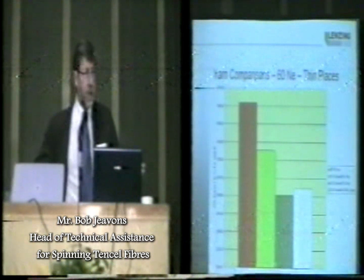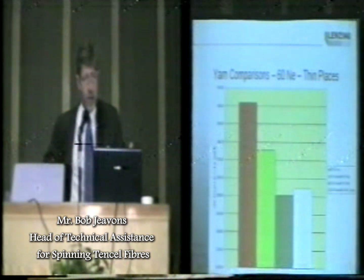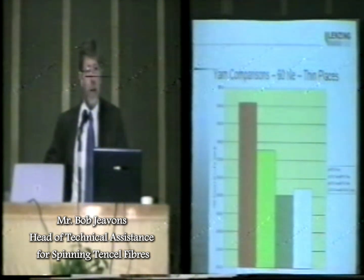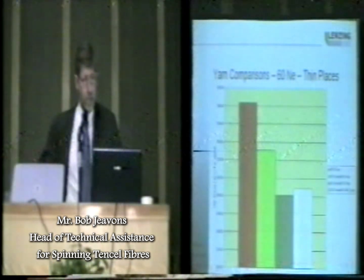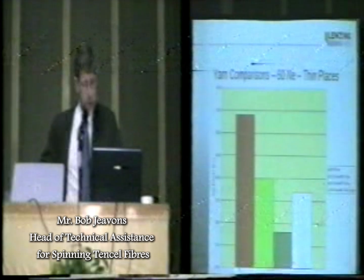Then looking at thin place comparisons, it's a very similar picture. We also see that there is a reduction in thin place imperfections at the minus 30% level using the 16% blend or a 33% blend of Tencel with Pima. Also reductions when using Tencel in blend with a medium staple cotton. Thin places at the minus 40% level, it's the same picture. Again, an improvement.